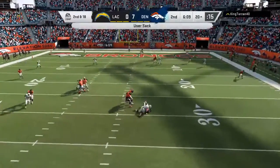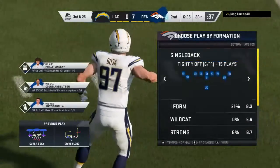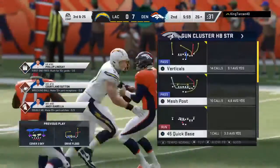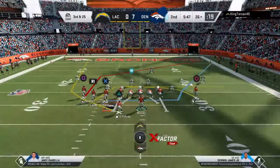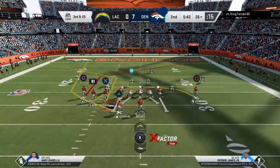Eluding the pressure, and the pressure gets to him again. Joey Bosa, he's the culprit, and that is now his 13th sack of the season as his great year continues. Need something from deep in the bag of tricks here after 1st and 2nd down went backwards. It's 3rd and very long.